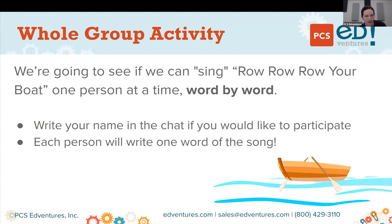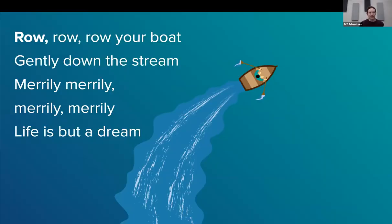And so we are going to go row, row, row your boat. And I'll put the lyrics up for anybody who doesn't know them or needs a refresher. And so you'll have to look through the chat to know your own order. So we'll see if we can get this right. All right, if we're ready. So Amy, you can start.